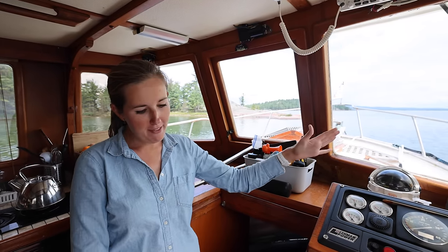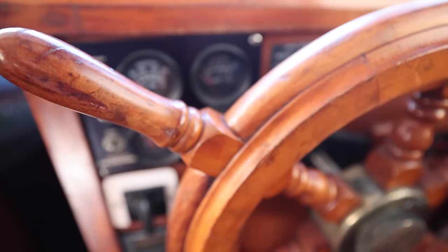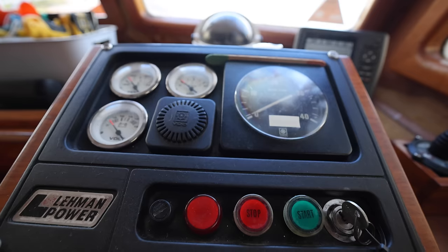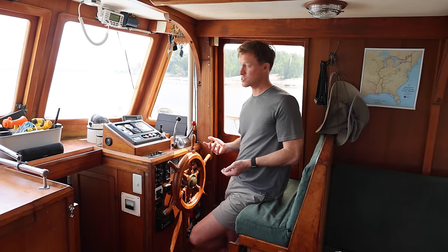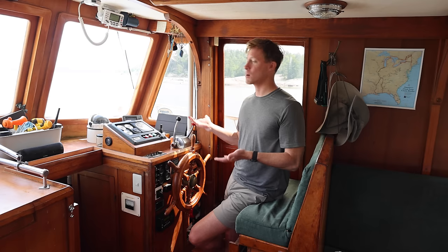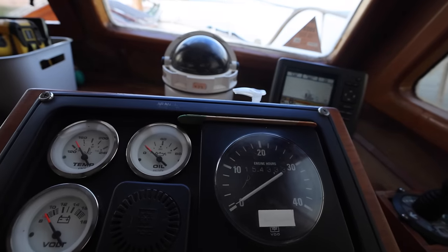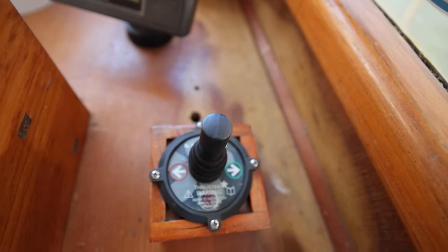Now, as we get to the starboard side of our helm station, I will transition to Elliot to go over all of this. Here is where the magic happens. This is our interior helm station, and one of the reasons why Pivot is such a fantastic Great Loop boat is because we have that interior helm station. You don't get to choose all the days that you're cruising. Today being a prime example, it's a little bit rainy, a little bit overcast. If it starts dumping water on us, we can just come in here and cruise from the comfort inside.